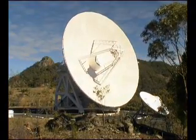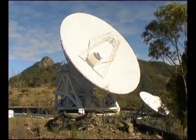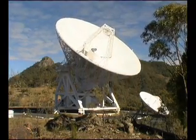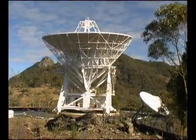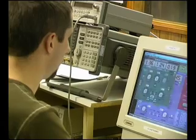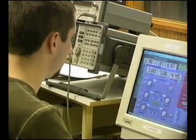Let me tell you about some of the telescopes and some of the projects we're doing. At Coonabarabran, about 500 kilometres away from us in Sydney, we run the MOPRA telescope. MOPRA, at 22 metres diameter, is the largest millimetre telescope in the southern hemisphere, and our group runs it over most of the winter months.